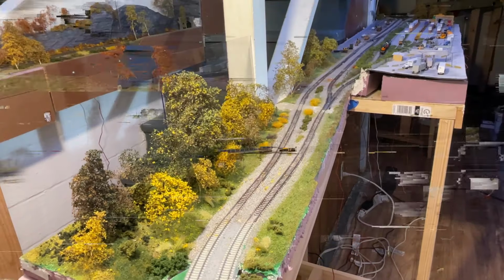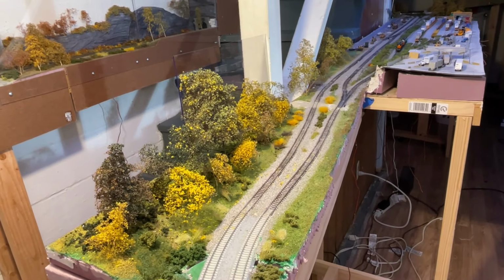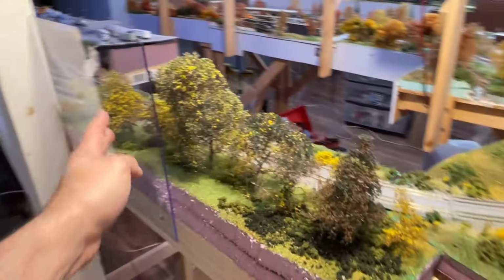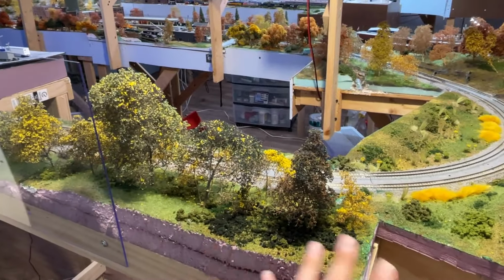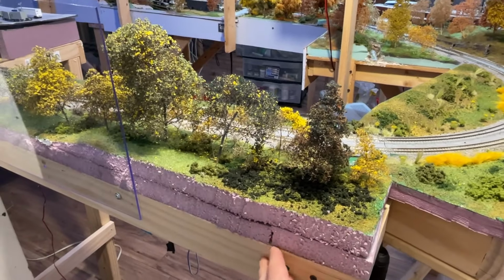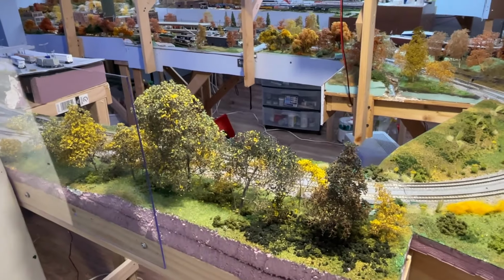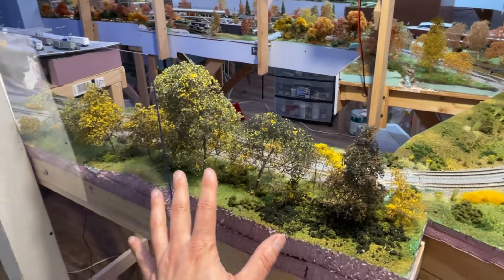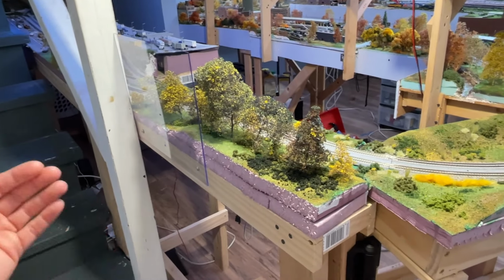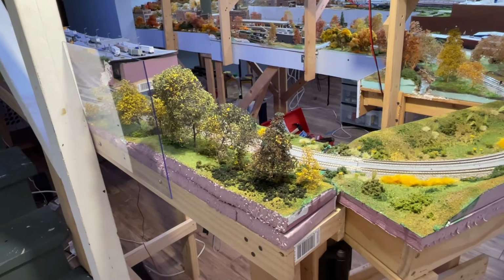Here are some of the additional trees that were made, and I do need to extend the plexiglass protector here just because these trees are kind of in the danger zone. So the fascia's not on this yet, and so the plexiglass isn't either. But now that I've got some scenery here, it's unfortunately right in the steps where you come down, so it's kind of in an arm swinging path, and I just need to get a little bit of plexi there to protect that.